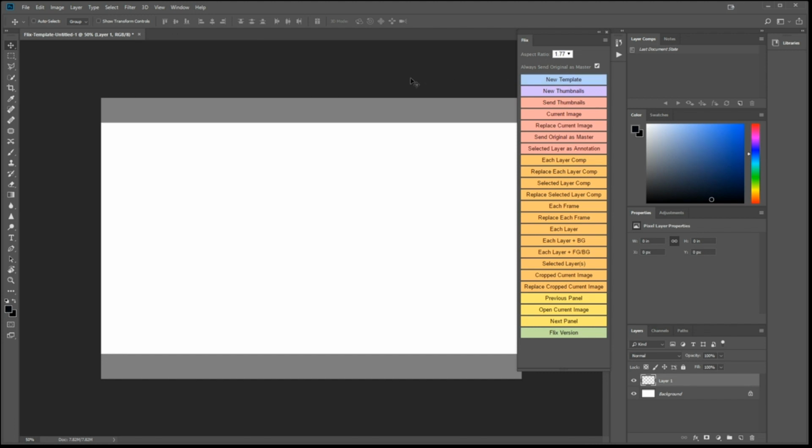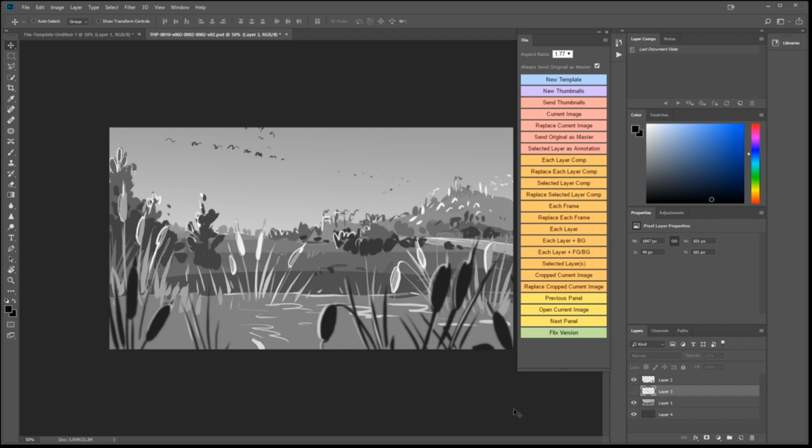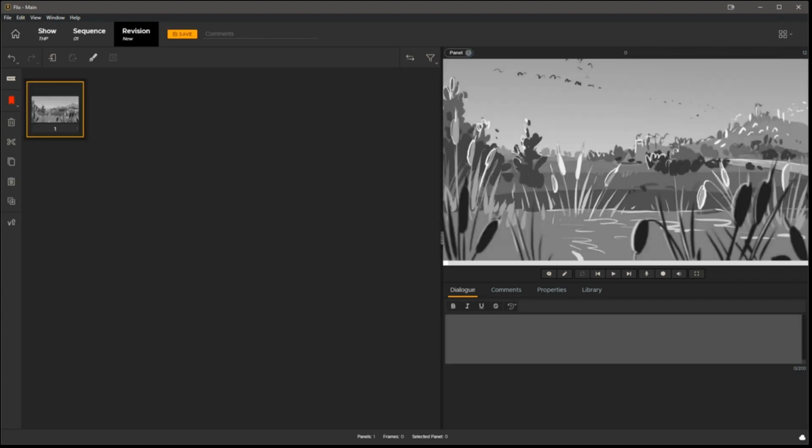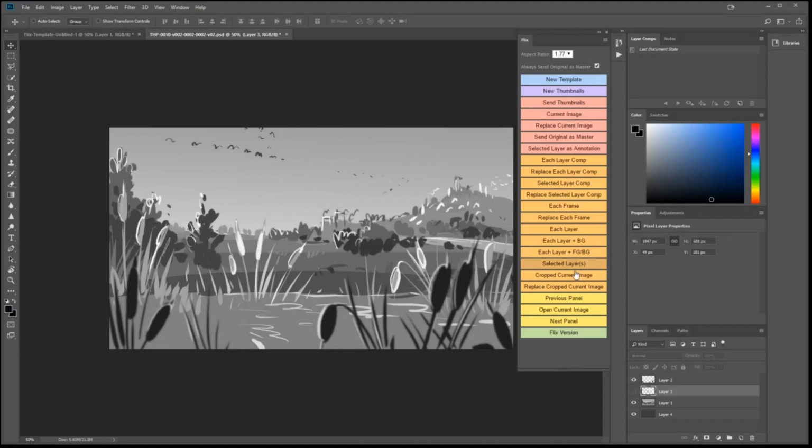So at this point, let's draw something out. So a little bit of magic here to get that done. And now we can go and select the current image. If we jump back to Flix, we'll see that there's communication happening on the back end, and now our first board has showed up. So let's jump back over to Photoshop.